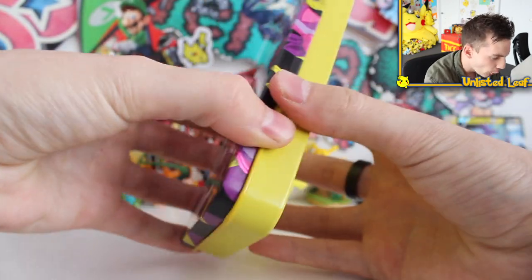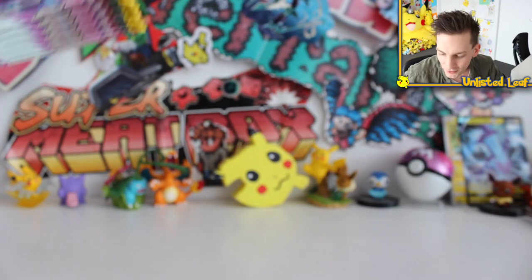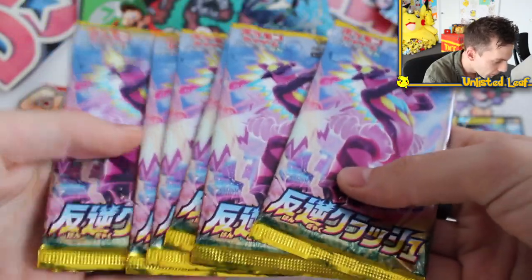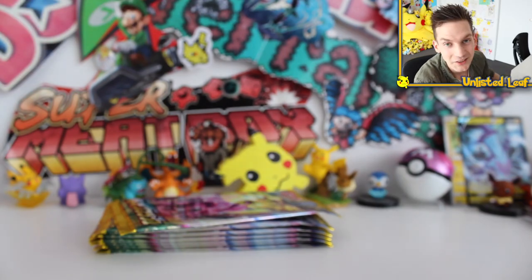We've got 8 booster packs to open up in our little lunchbox tin or pencil case. I don't know what this is. You probably couldn't fit a sandwich in there, so it probably is a pencil case. Let's trim the tops of these 7 booster packs up and let's get into it.